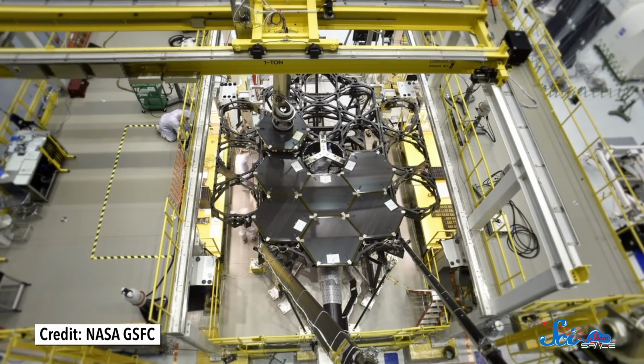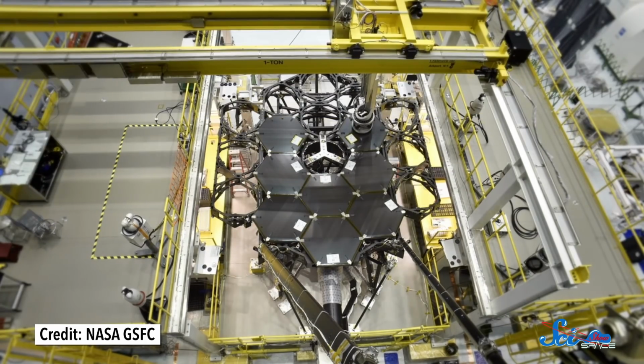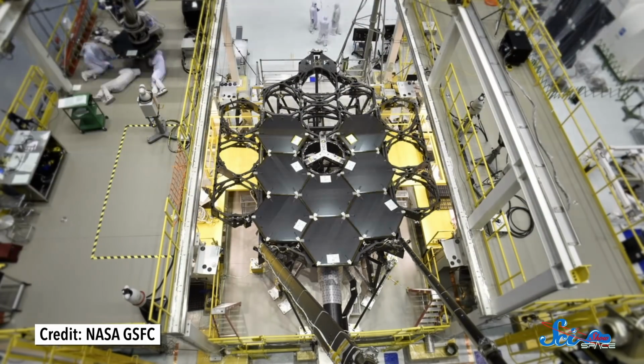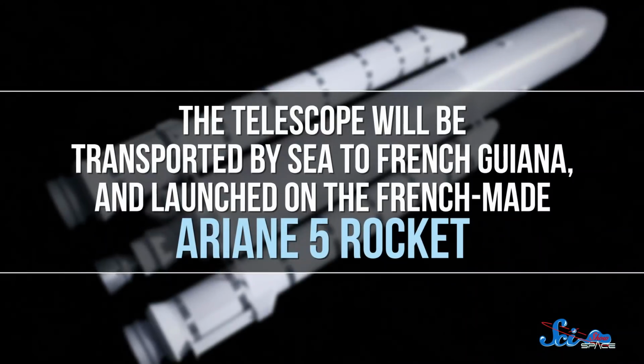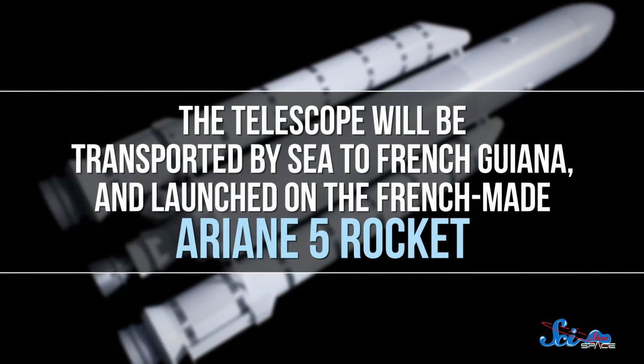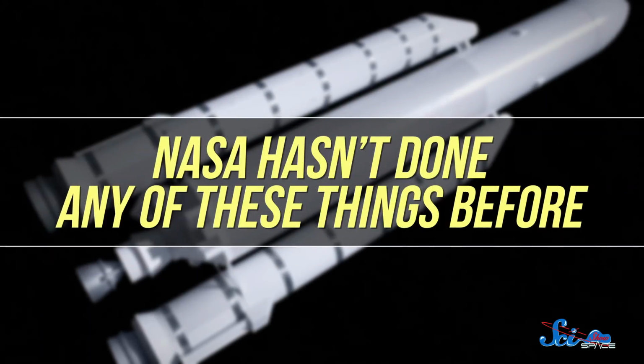The tech behind the telescope's mirror is new too. With a total diameter of 6.5 meters, it's made up of 18 individually adjustable hexagonal mirrors, made from beryllium and coated with gold. Each mirror needs to be flawless and perfectly adjustable so the telescope can focus. Even the launch and deployment are new territory for NASA. The telescope will be transported by sea to French Guiana and launched on the French-made Ariane 5 rocket. NASA hasn't done any of these things before.